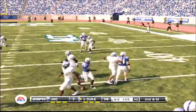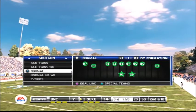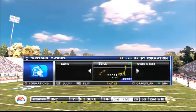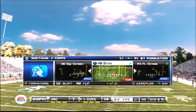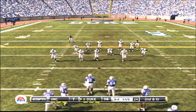The pass broken up. Excellent pass defense. You've got to be able to make a lightning quick reaction to bat the ball away like he did right there. Second down and 10 to go. Ball on the 50.